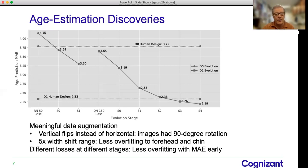And also the losses were different at different stages. The mean absolute error was more useful in the beginning, and it caused less overfitting, more regularization. And then the evolution shifted to cross entropy later on, and it fit the data better. So that was also an interesting discovery. Different losses work at different stages of learning.